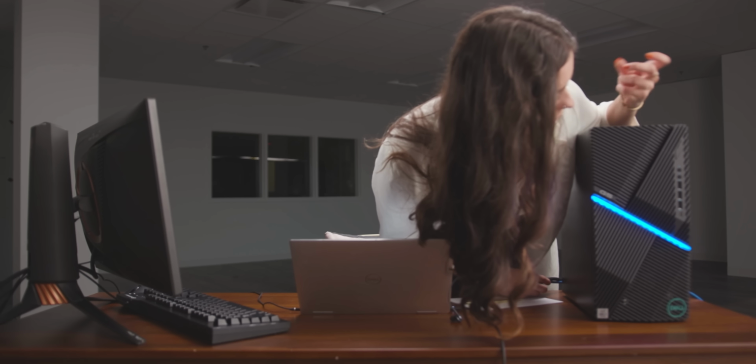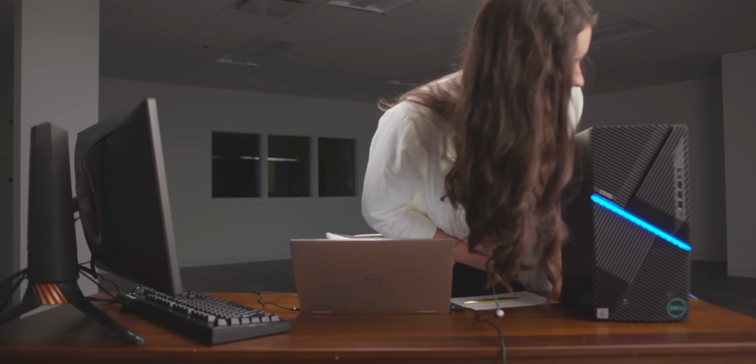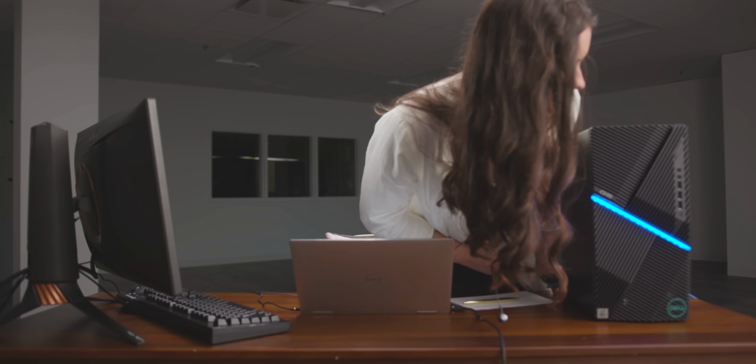Okay, it looks like it just blinked 5 times white. 5 times white and 2 times orange. No. Yes. No. Oh, Sarah. Actually, try 4 blinks white and 2 blinks orange. We can't blame Dell for that. You know, if she can't count, like... what?